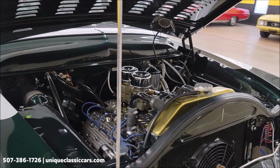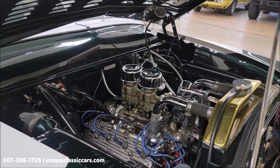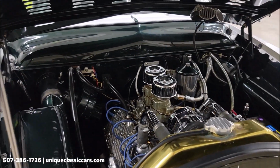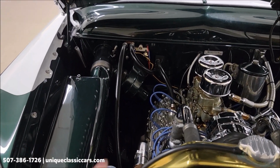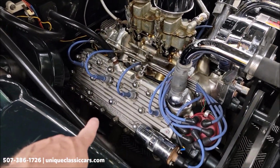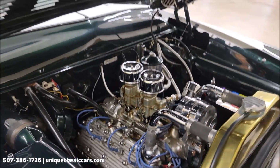This has had some recent service work done to it. Did have a new carb kit put in it, plugs, and a recent oil change, just so you know. It's also originally a Tennessee car. I can explain why it's so nice and straight. Feeder hoses are hooked up, as you can see. Blower fan. Offenhauser throughout. What a great looking engine bay.